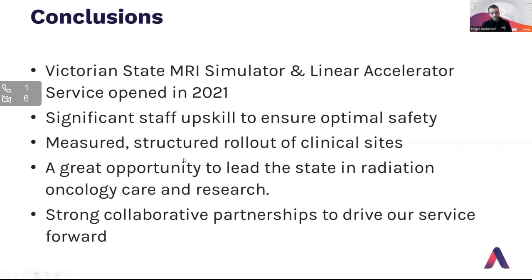What we've seen, obviously being new technology, is a great opportunity to lead the state in radiation oncology care and research with a technology that no one else has got within our state. So we've really jumped on that. And as I said earlier, we're ensuring that patients are enrolled in clinical protocols and clinical trials to ensure that we're collecting data which will contribute to the greater good moving forward as more and more MR-guided radiation oncology programs come to fruition.